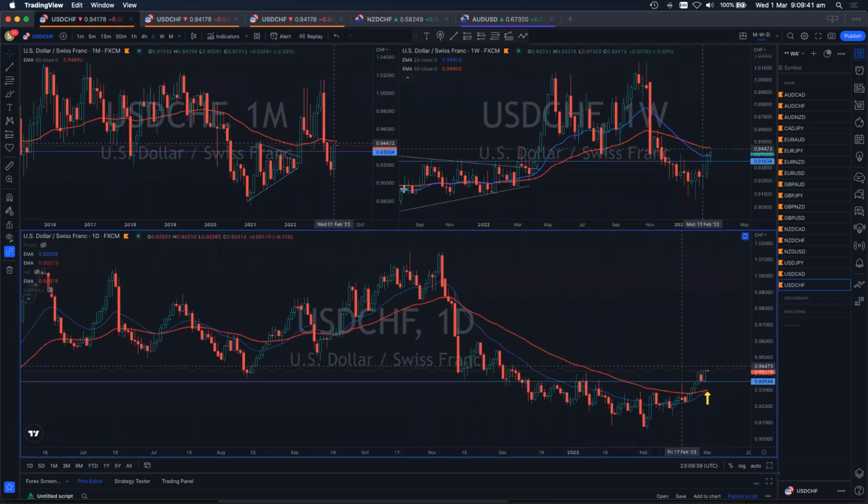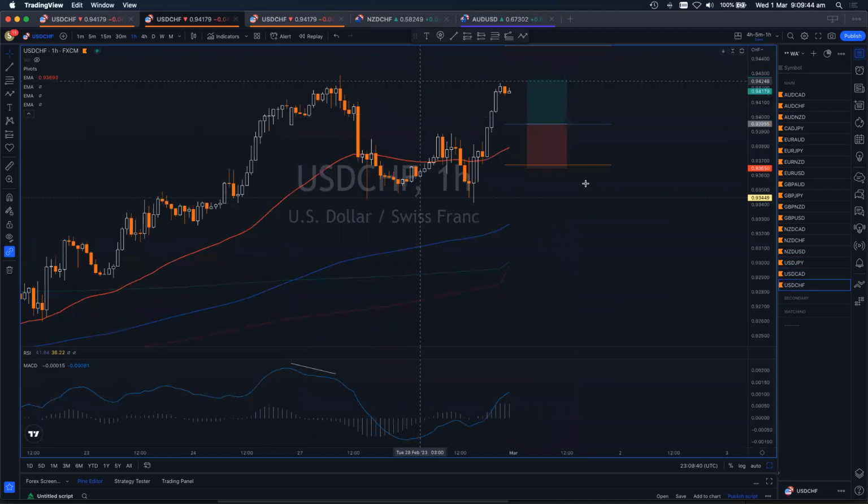Dollar Swiss, very similar, pullback to an SR level in this case, very strong support level, and a bullish day yesterday. And we've got a pip stature lining up here. Again, the 1 hour 50 has got some catching up to do. We've got a few hours for it to do that. So that looks possible as well.